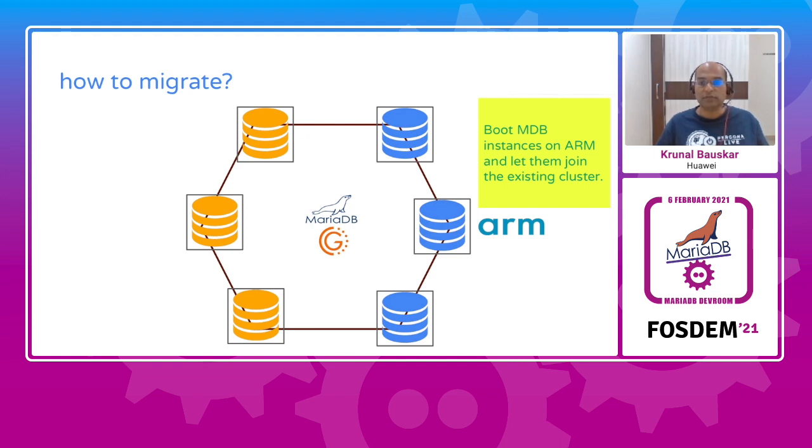Fortunately, the solution itself has all the complexity taken care of, especially with joining of the new nodes and making sure that the dumps and everything is restored. So if you have a multi-master solution, you just need to boot up a couple of ARM instances and they will be part of your cluster. Now, eventually you can, of course, decommission the existing node. So migration for multi-master is pretty straightforward. Simply start booting and start working.